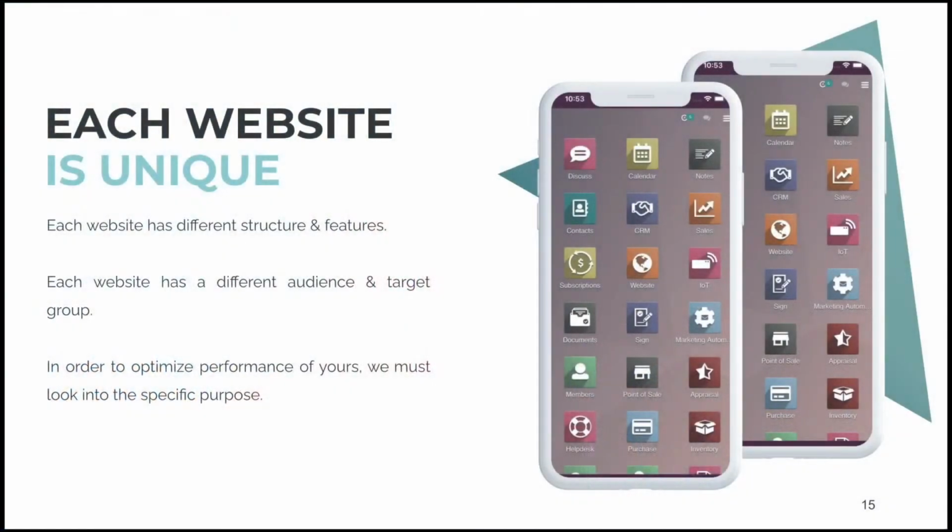And with this being said, I have just one more message for you. Always remember, each website is unique. Each website has different goals. Each website has different purpose. So one website, which is, let's say, a B2C e-commerce, will look completely differently from a B2B lead generation, lead magnet website. And that is completely okay. It is how it is supposed to be. But we just always need to consider your specific goals from the website and how they are going to transform into a very specific plan of optimization of your website.